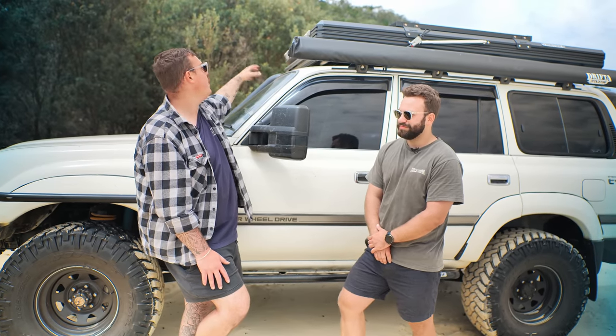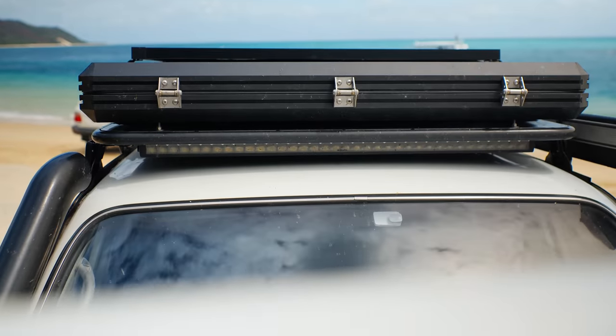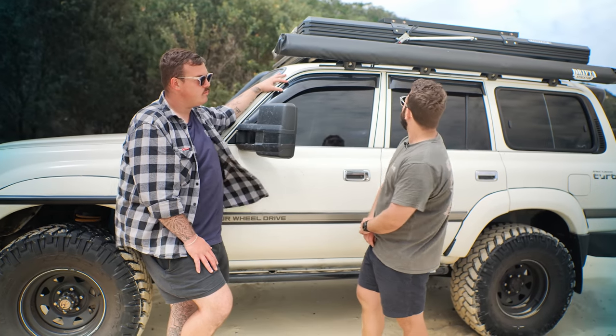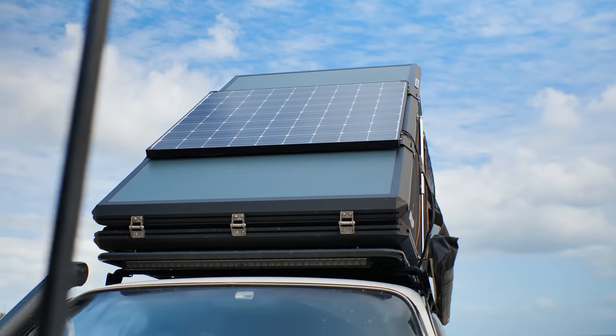I mean, so you can mount all your gear on it. You've got the light bar hidden under it. I think it's a super sick little setup. And then solar on top, feeding all the gear. Yeah, I don't know how big that panel is. It's just big enough, I guess.